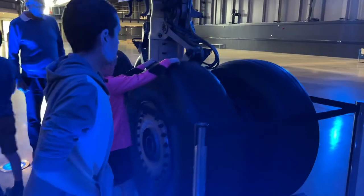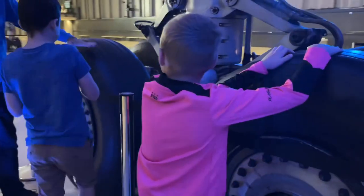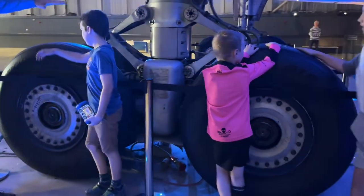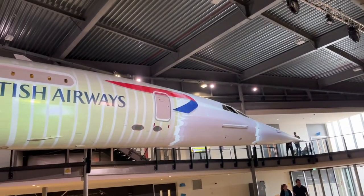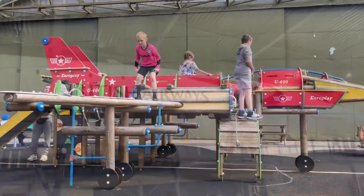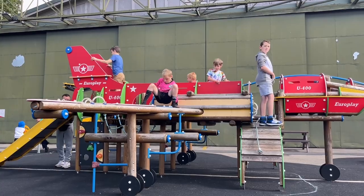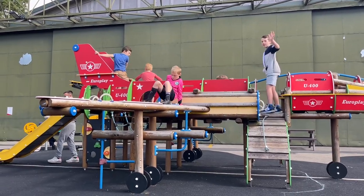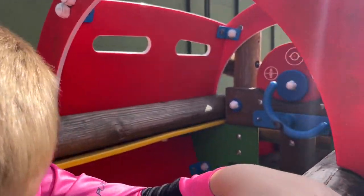How big those wheels are. Look how big these wheels are. Look how tall this car is. The wheels are as tall as that.